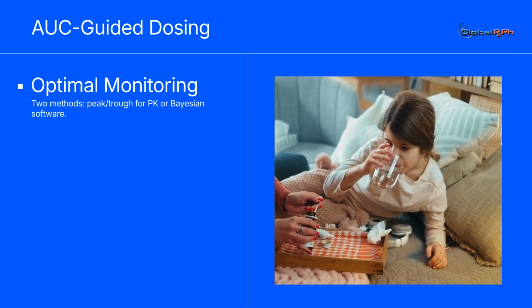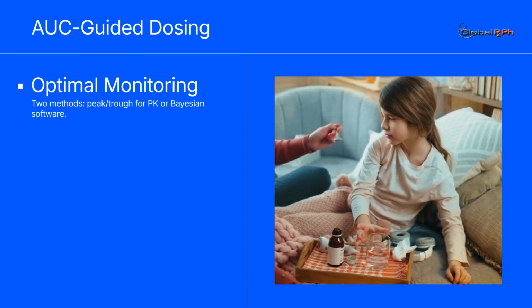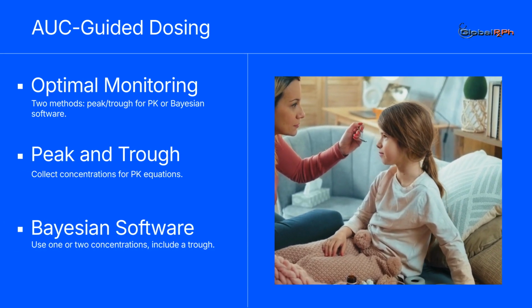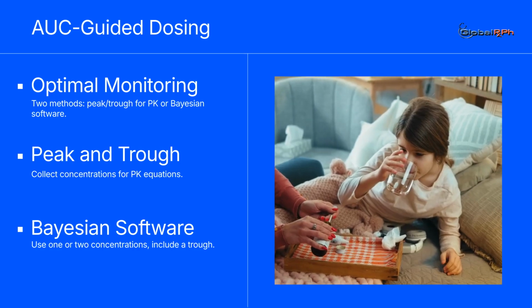AUC-guided dosing and monitoring is optimal. Two methods include collecting peak and trough concentrations for PK equations, or using Bayesian software with 1 or 2 concentrations, preferably including a trough.